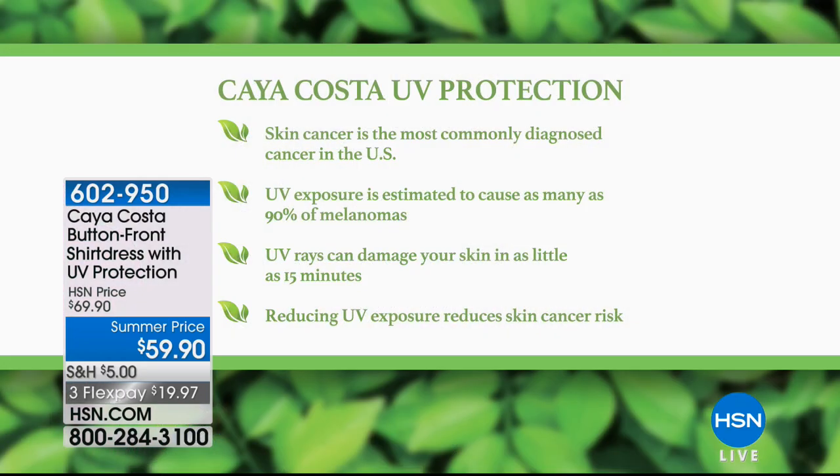And did you know? I think this is so important to start off with, because Kaya Costa has UV protection, but skin cancer is the most commonly diagnosed cancer in the U.S. UV exposure is estimated to cause as many as 90% of melanomas. I mean, these statistics are incredible. And this is how we wanted to start our show, because this is the importance of Kaya Costa. UV rays can damage your skin in as little as 15 minutes. Also, reducing UV exposure reduces skin cancer risk.